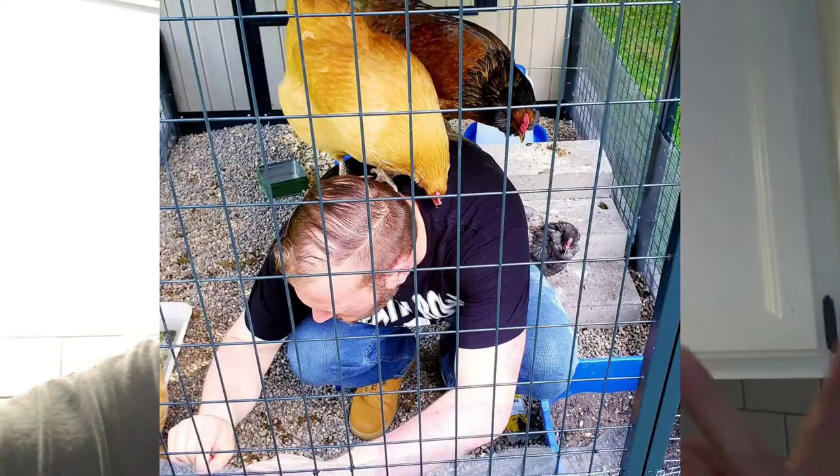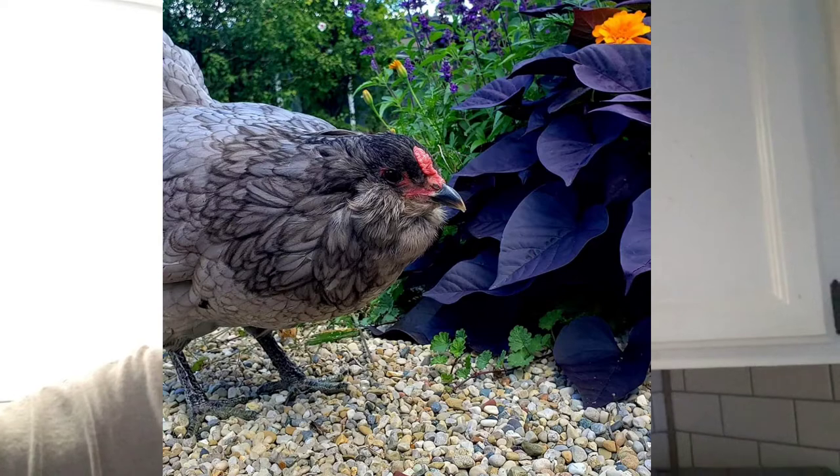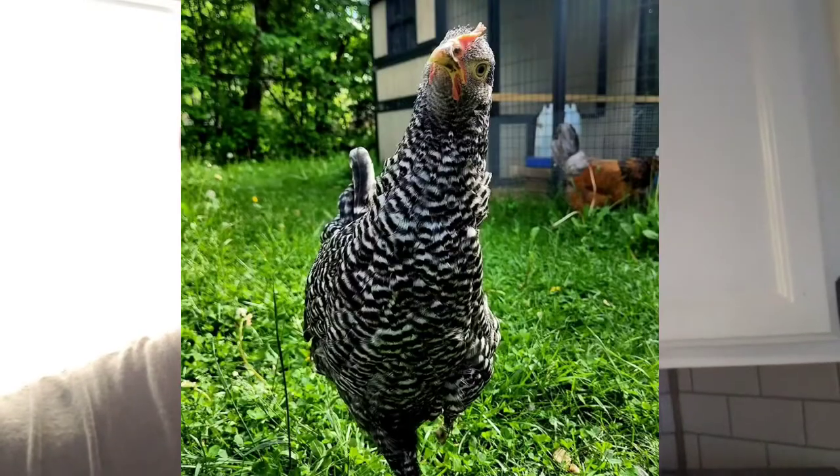We have 5 beautiful birds. We have 2 buff Orpingtons, Tessa and Goose. We have 2 Easter eggers, one is Betty, the other is Hazel. And then our 5th special bird is Riza. We had purchased a coop for the 4 chickens when we first got them, and then we later inherited a 5th chicken that had a deformed wing. My wife, bless her soul, decided to take her, otherwise they were going to put her down.